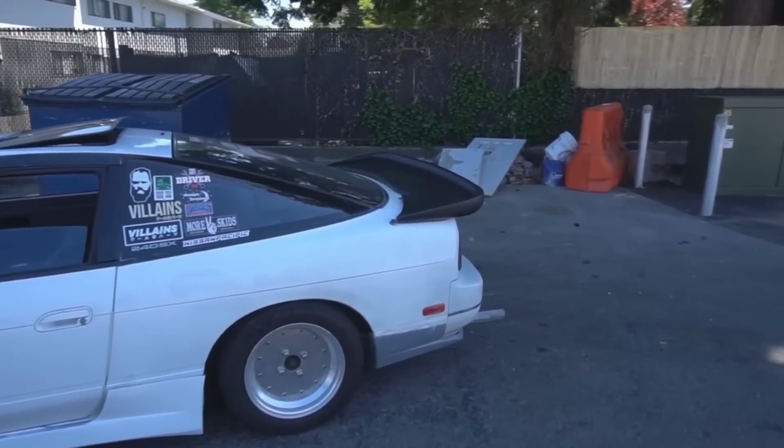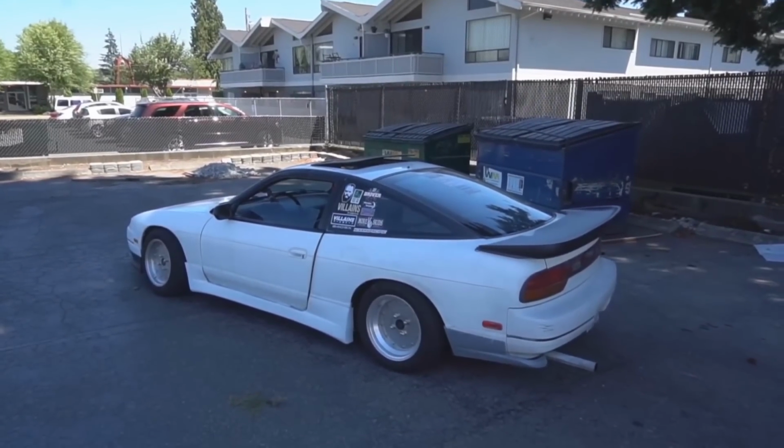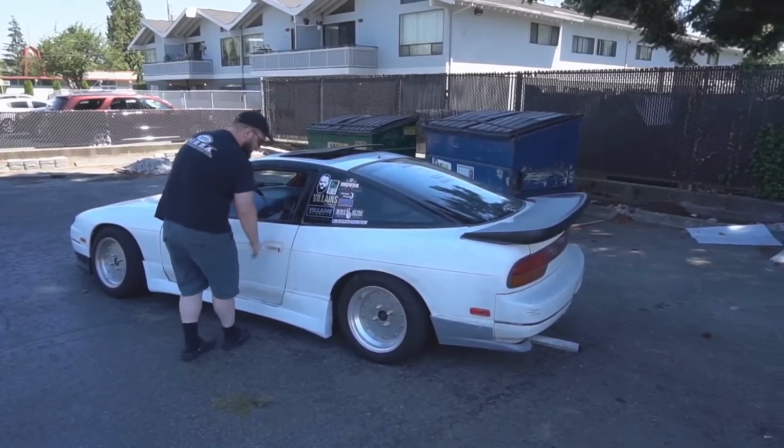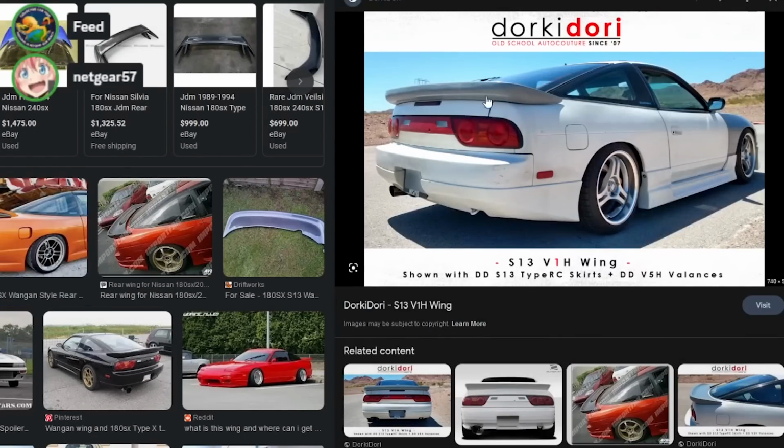The TBO Wangan wing that I make matches the aesthetic of the design language Nissan was using for the hatchback, because it's smooth. Literally, like the first picture, my picture on the left. Okay, this is a good looking wing. It kind of looks like a Porsche 911 wing. Everything is smooth. Everything goes with the flow of the car.